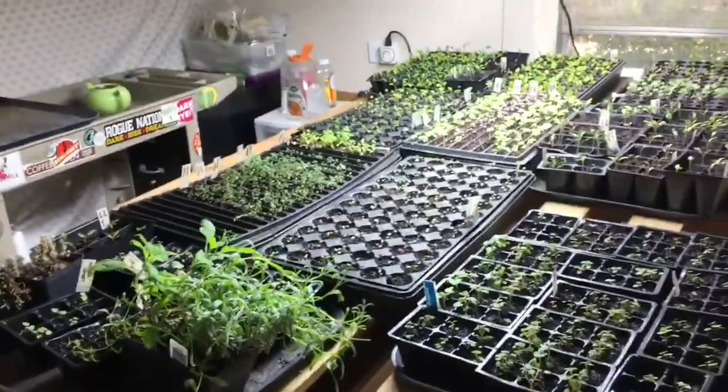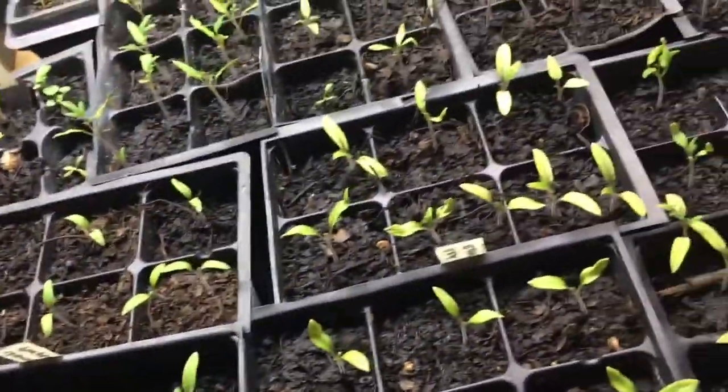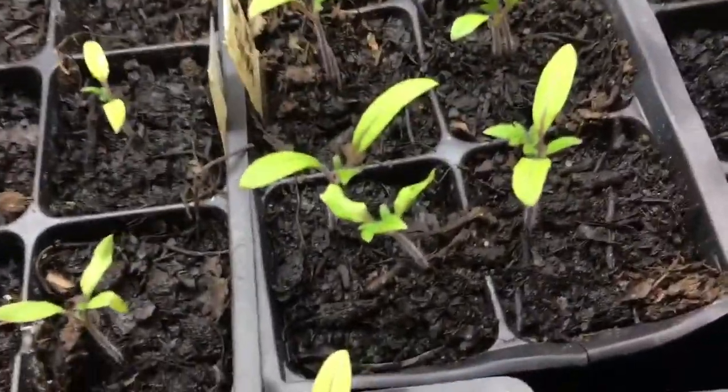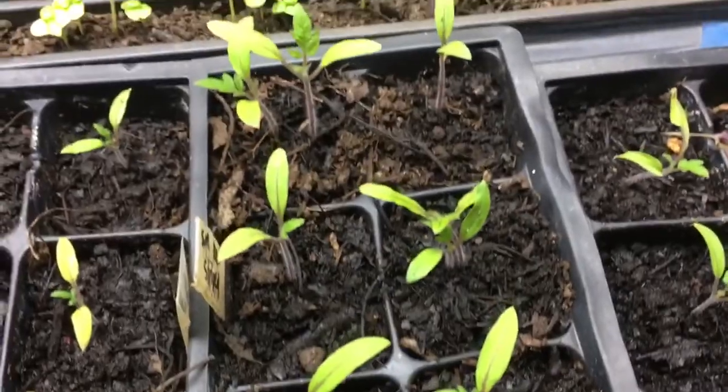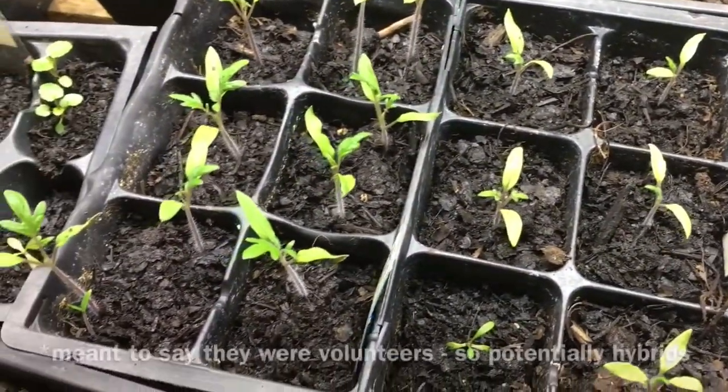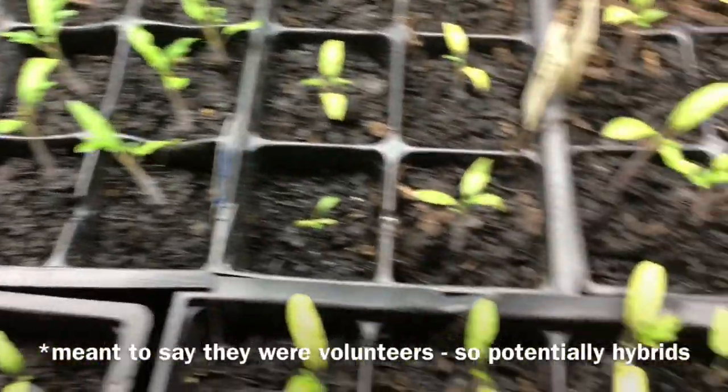Okay, we're starting here in this spare bedroom. Here are all my seedlings. So I have 14 different varieties of tomatoes. And these are all from seeds that I saved from last year's garden. And a lot of the tomatoes in my garden last year are hybrids. So we should have some interesting tomatoes.